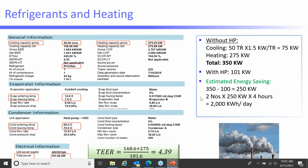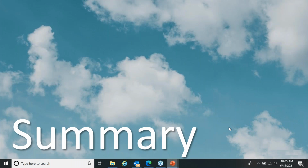If we assume that two heat pumps will be running for 4 hours, this is about 2000 kilowatt hours a day of energy saving. So as we see here, the development of heat pumps using the new generation refrigerant R1234ZE enabled, let's say, a considerable energy saving and saving of emissions to the environment.